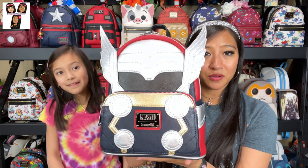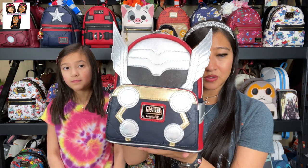So the original Loki has the fake, and we have also recently discovered that the original Thor has a fake made of it as well. So this is the updated Thor. We don't know if there's any fakes of these ones. We haven't seen any yet, so I think you're safe with this one. But I am talking about the original Thor.